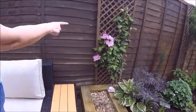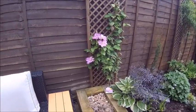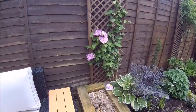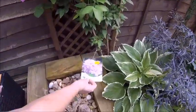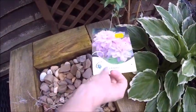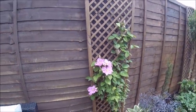Look at my clematis. Isn't that lovely? But that's supposed to be a double clematis that looks like this. That's the label. Now, do those flowers look like those? We've been sent the dud. Take it back.